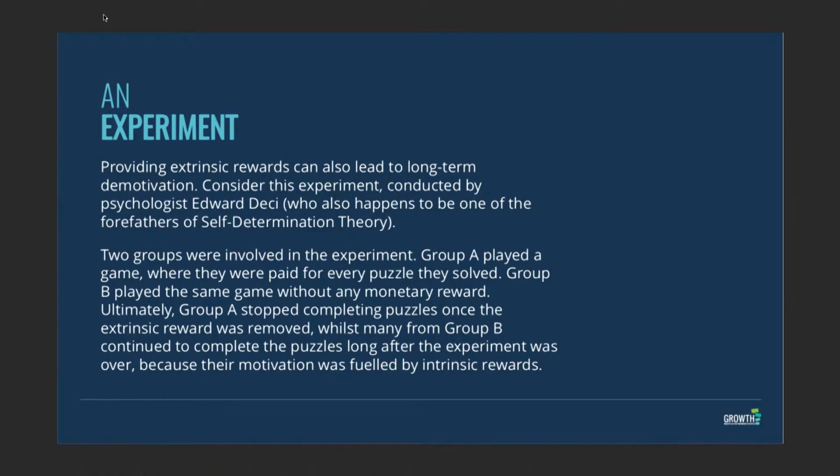And there's a fantastic piece of research where basically there were two groups involved in an experiment. One group, Group A, played the game and they were paid every time they played the game, okay? The other group, B, played the same game without any monetary reward. And ultimately, after Group A stopped being rewarded, they stopped playing the game. And what this tells us is that if we make a direct correlation between learning and getting paid for it, ultimately, over time, that will dumb down the reward of actually learning itself.